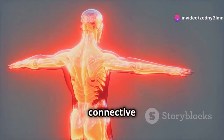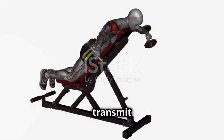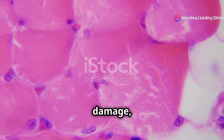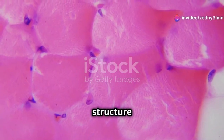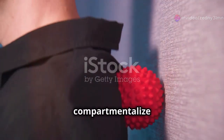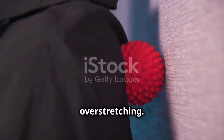So why are these connective tissues important? They provide support, allowing muscles to generate and transmit force to bones for movement. They also protect muscle fibers from damage, distribute stress, and keep the muscle structure intact during contraction and relaxation. Lastly, they compartmentalize muscle fibers and fascicles, reducing friction and preventing overstretching.